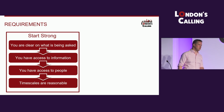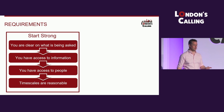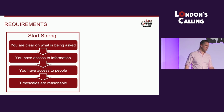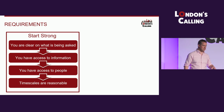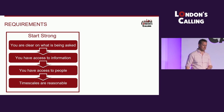Likewise, you've got access to the people, so is somebody on holiday at the wrong time? That's one that's very relevant this time of year. Are you able to get an introduction to somebody else that maybe you don't know? Is there somebody within the immediate team that could introduce you? All of these kinds of things. How can you reduce the friction for yourself?